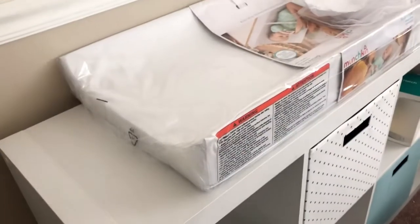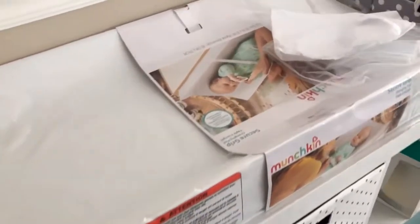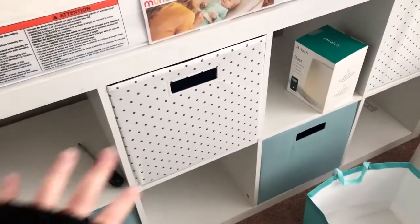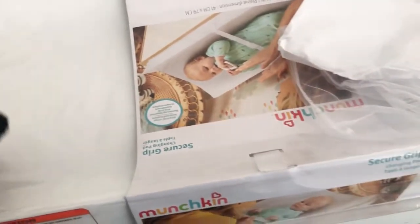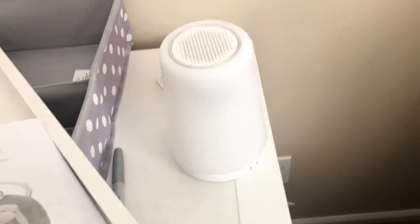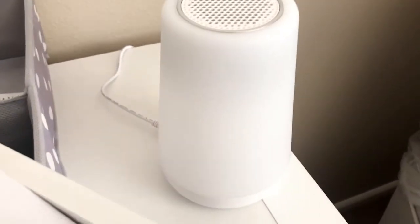Two things that we have gotten or put together. This is the changing pad thing. I just put it on top of the cube, and then it has a little strap here. I still have to get a sheet for it. And then I got this thing, and it is a noise machine. Let me show you guys the box.